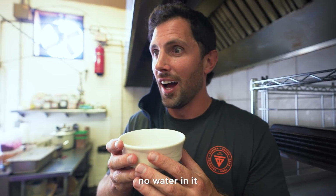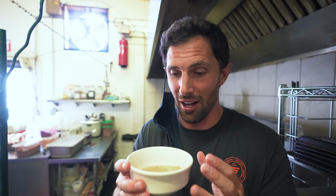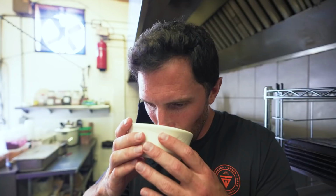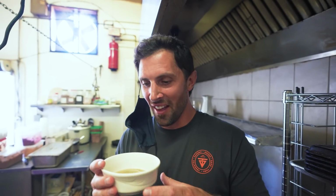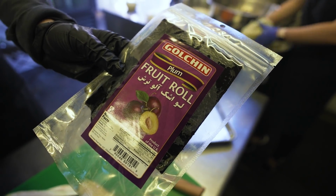No water in it. No water. And it smells... I wish you guys could smell this. It smells absolutely ridiculous. What is that? It's almost a lemon, a sweetness to it. Plum roll. The plum roll. It's a sweetness to it.